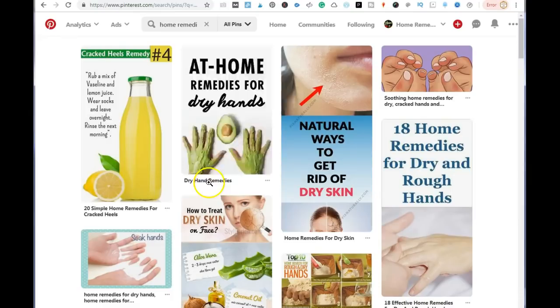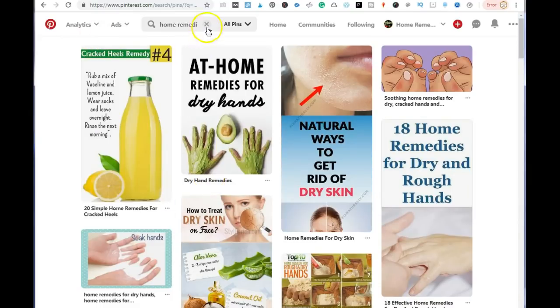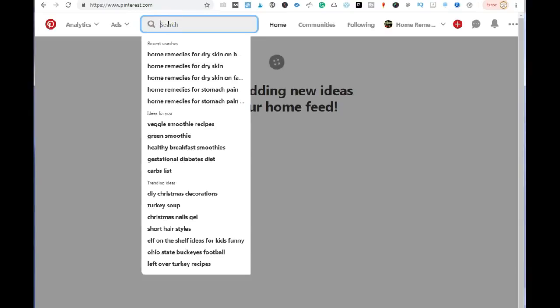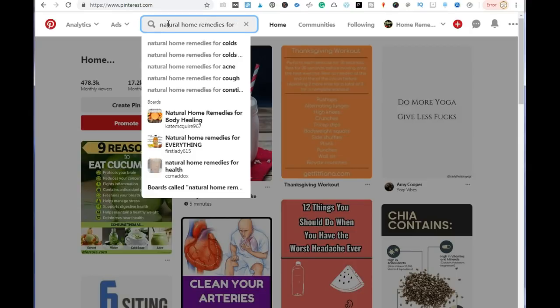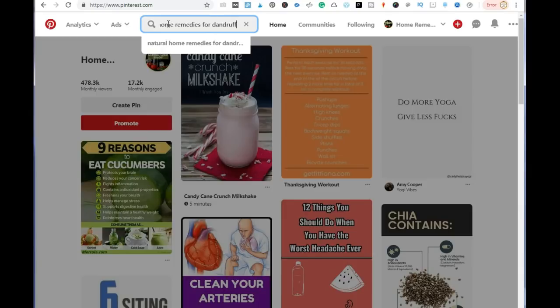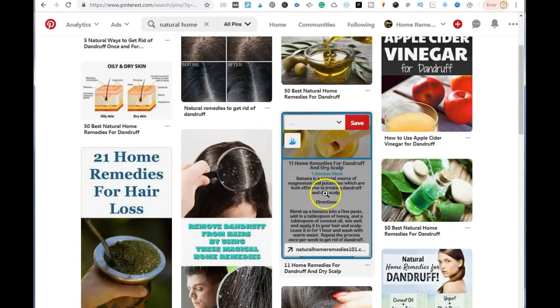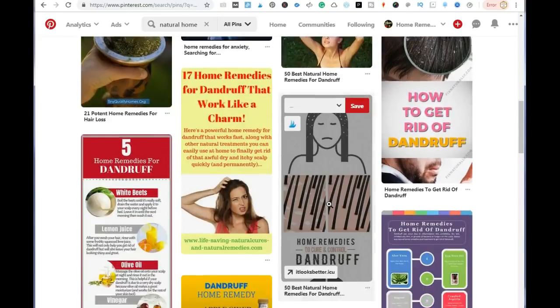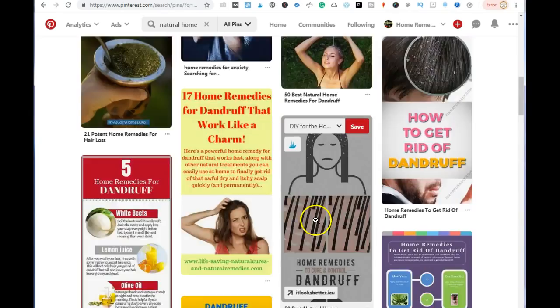So as I try other keywords on here, okay, so I'm gonna go with natural home remedies for dandruff. Okay, let's see that one. Okay, there you go. This is one of my pins on here. I'm gonna save that to one of my boards. And this one is mine also, this one is mine.